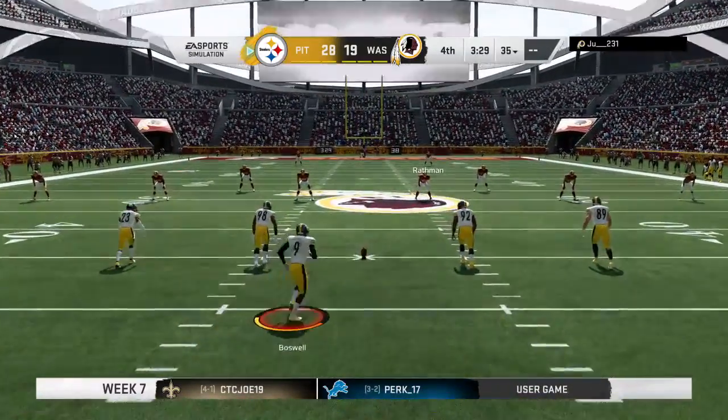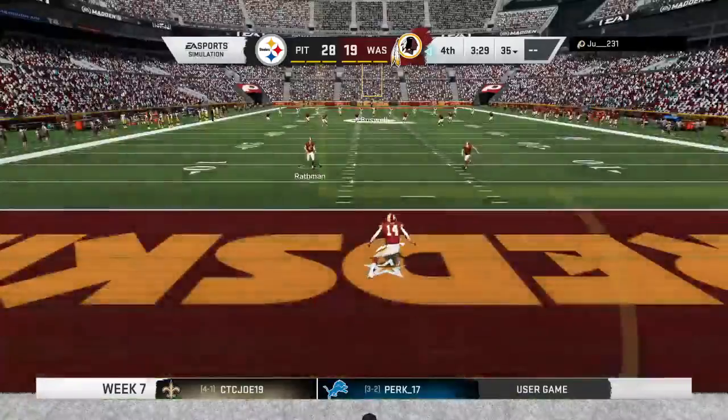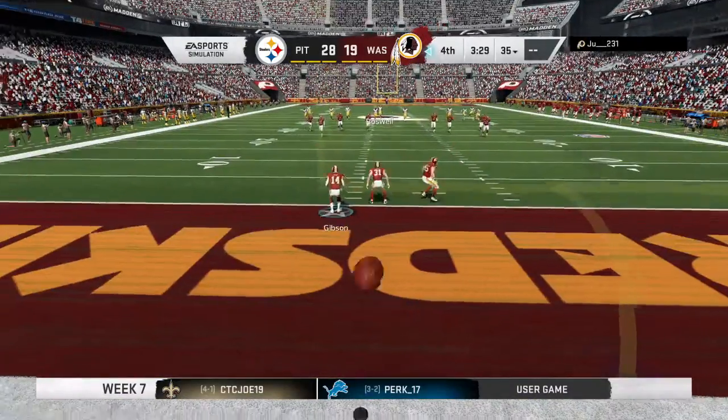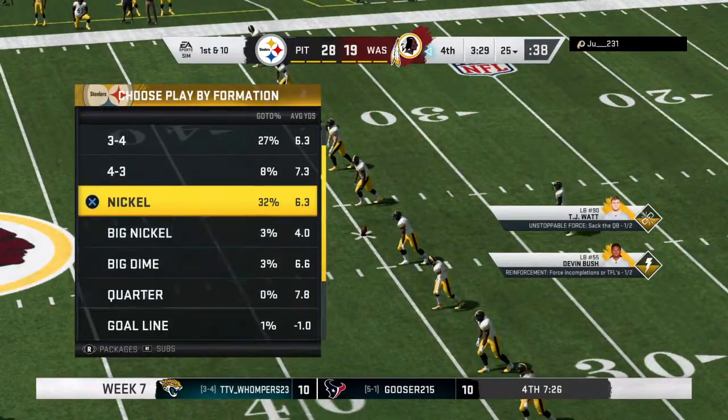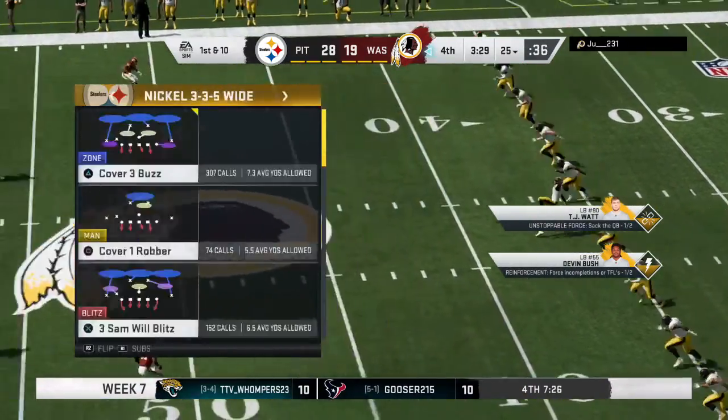Boswell now to kick it away after the touchdown. And they will not get a chance to return this one as it's through the end zone for a touchback.